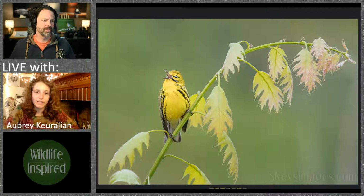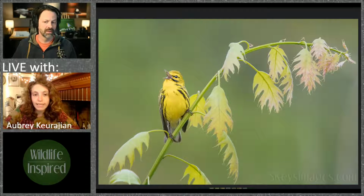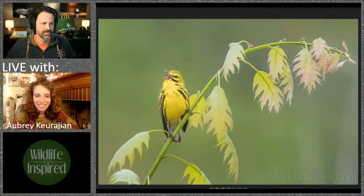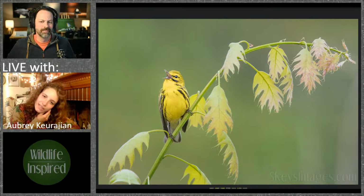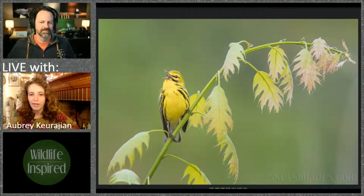The one I have up on the screen right now, by the way, is a prairie warbler. Is that a native plant? It's an oak. It's hard to identify plants before their leaves are fully adult. It might be a pin oak. It's in the red oak family.